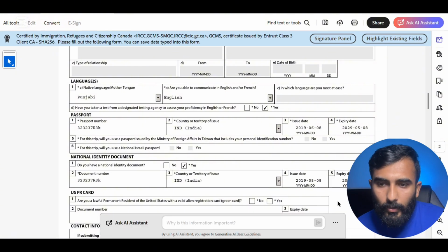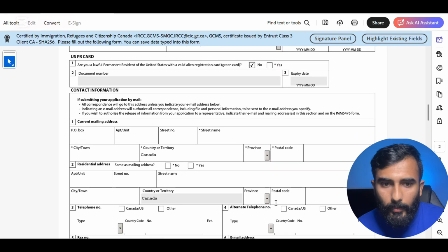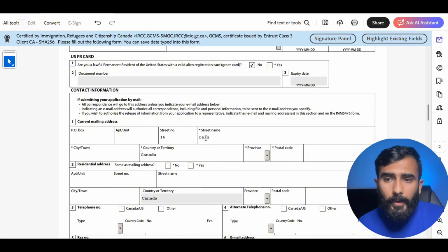And the next is the USPR card. If you have one, select yes. In my case I'm going to select no. And then you have to provide your contact information. So you have to provide your current mailing address. I'm going to use an address here.